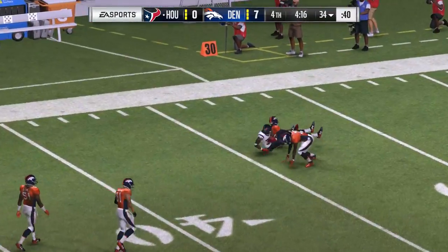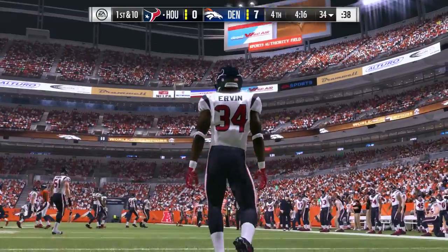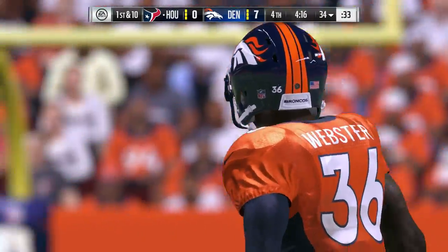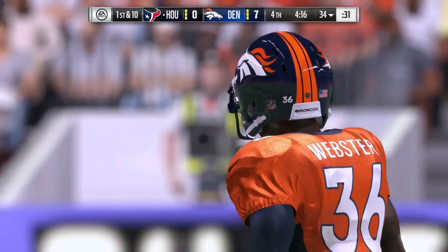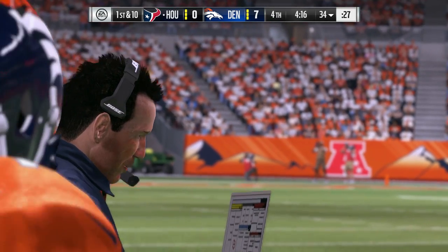Just a 2-yard return there following a punt of 48. And the offense will take over with a new set of downs. Out comes the Houston offense as they get set to take over here. And last drive, 3 and out. Still a goose egg on the scoreboard. How do they break that goose egg?